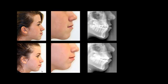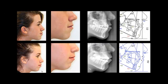So let's take a look. The top pictures are the very beginning, the initial pictures, and the lower row over here is Jennifer right now. Look at her profile. And now, of course, we also traced it to see what was the problem and what was going on over here. So at this point, I decided to tell the parents that I needed to do 4 extractions and that the case wasn't done yet. That it was going to take me pretty much another year or so, okay?